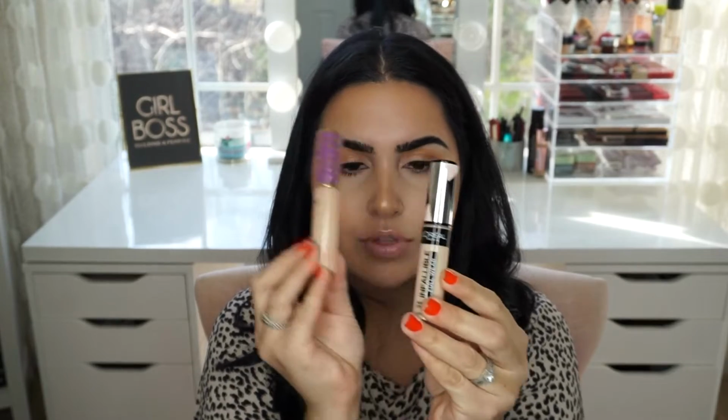Now, as far as how much product is in here, it is 0.33 fluid ounces or 10 ml. And the Tarte Shape Tape is actually the same, so you're getting the same amount of product in both the Tarte Shape Tape and the Infallible concealers. And that's really good because for the price of this concealer, it works, I mean, let me not say anything, you guys are going to find out. But for the price of both of these concealers, that's really good. You're getting the same amount of product as a Tarte Shape Tape.